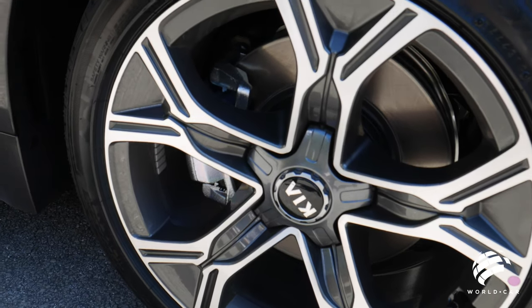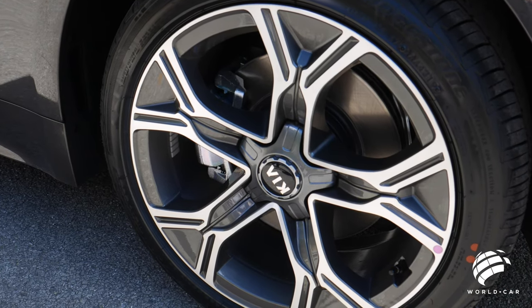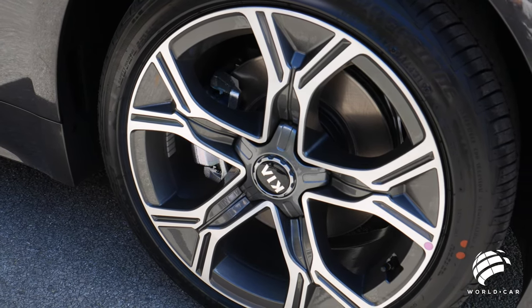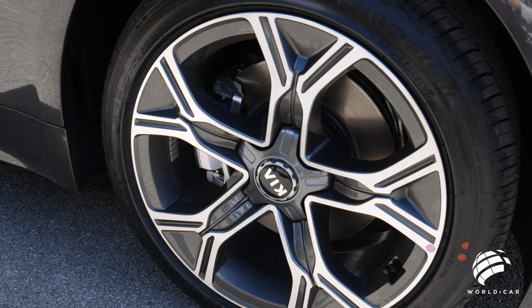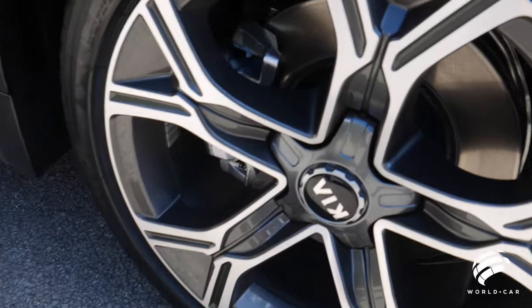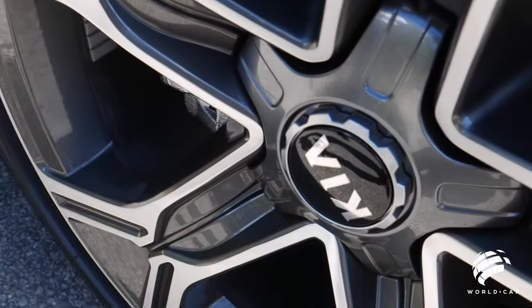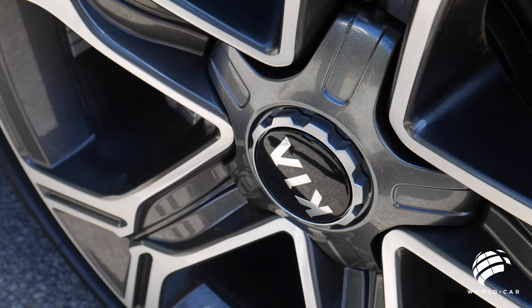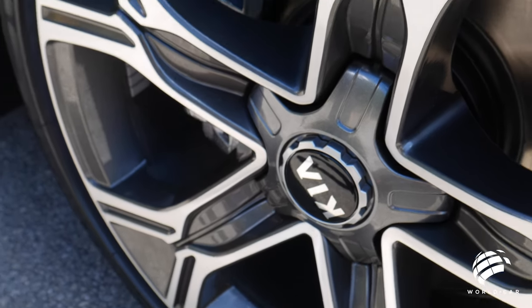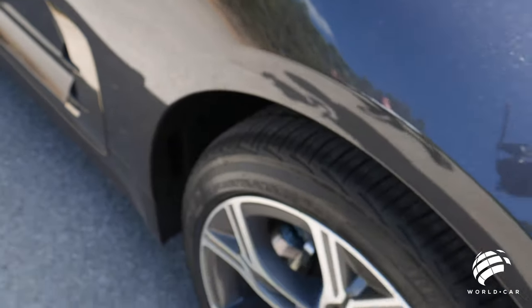Now, this GT line does have these optional 5-spoke wheels. You can see that you still have the machine finish with the dark gray inlays on it, which add that nice two-tone effect. And then, of course, that traditional Kia center cap right there, which makes it look more like a Formula One car, where it has the center lug on it, really adding to the appeal and sportiness of the vehicle. As I said, I think these wheels and tires and this design really make this pop, because of the simplistic part of how the styling is done and then really emphasizing everything else.